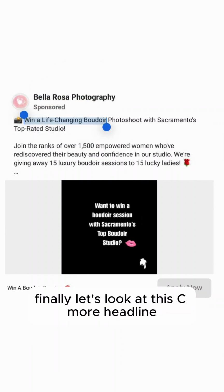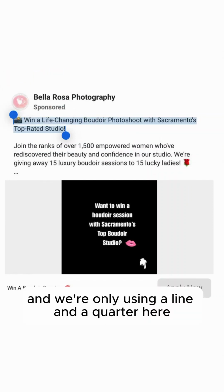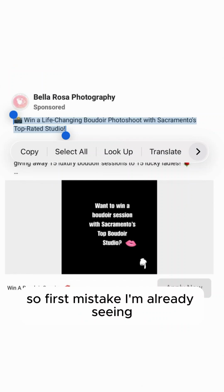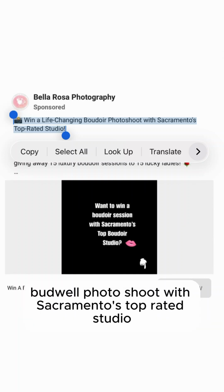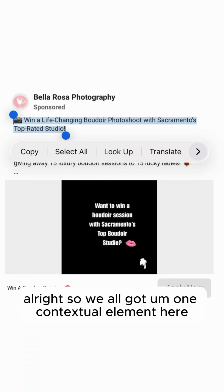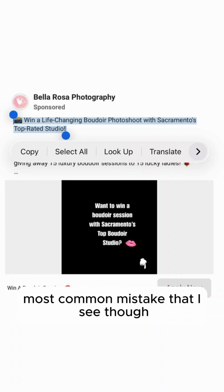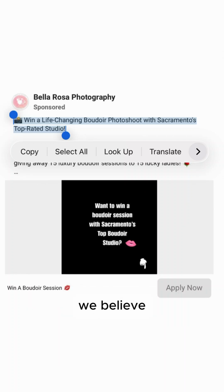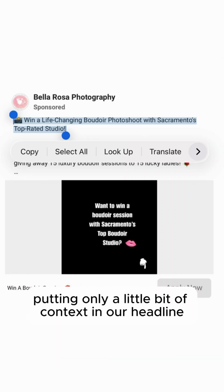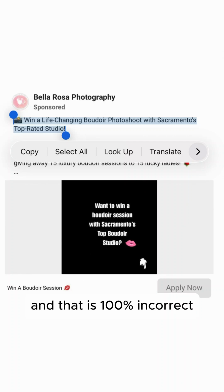Finally, let's look at this See More headline. First 2 3/4 lines, Facebook newsfeed mobile. And we're only using a line and a quarter here. So the first mistake I'm already seeing is we're only using about half of the space that we should be. "A life-changing boudoir photo shoot with Sacramento's top-rated studio." So we only have one contextual element here. That's the lack-of-context mistake, the most common mistake that I see. The false belief that caused us to make this mistake is we believe putting only a little bit of context in our headline is the number one way to bring in buyers. And that is 100% incorrect when dealing with Facebook ads.